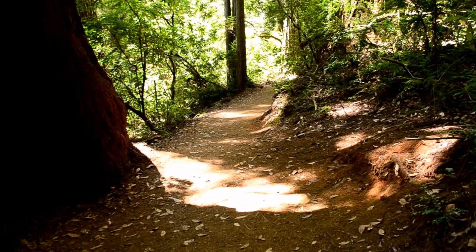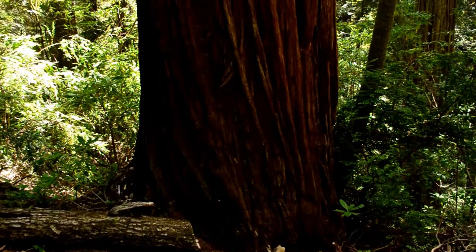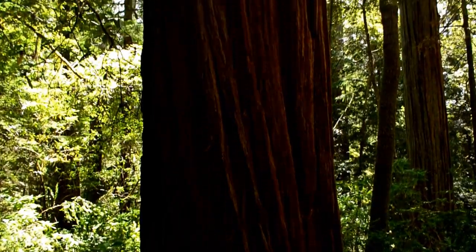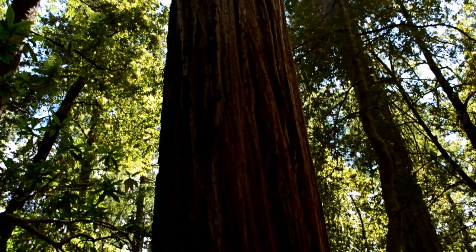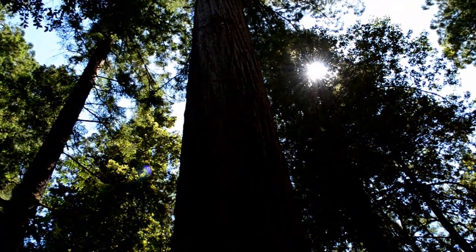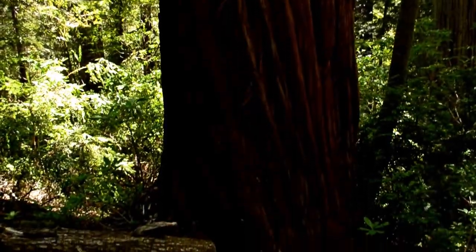And we're still headed down the trail. Here is one of the large redwoods right here beside the trail. You can't really tell how large these trees are from these videos because there's nothing really to compare it to. So I'll try to show you some comparisons of things you're familiar with, like me standing by it maybe, or my trekking poles or backpack next to some of these trees, so you can start seeing the large size of them.